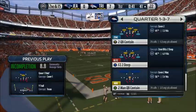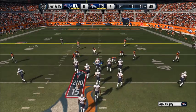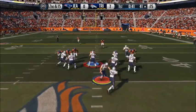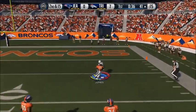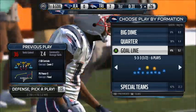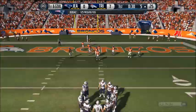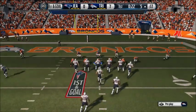Another incompletion. Second down coming up. Plenty of defensive backs out on the field for this one. Stafford going to take off with it. He brings it in. And Jones in on the tackle. That was a nice game that time by the offense to throw down the field. But in all honesty, that was just bad defense. It was so bad. Well, Jim, let's be honest. It was so bad, I think you could complete a dead pass.